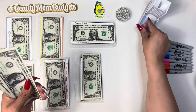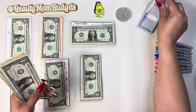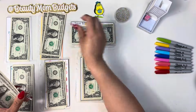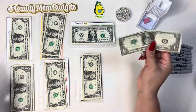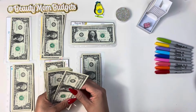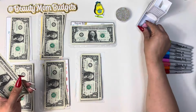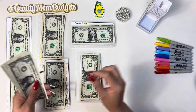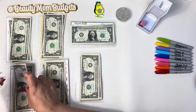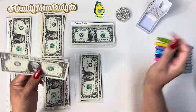Number 4, we have number 3. Okay, number 4, number 1, number 2, number 2, Rami is on a roll today, number 4, number 2, number 6, number 5, number 5, yay Steph, number 4, number 1, another number 1, number 4. Okay, we have $2 left. Let's see who gets these last $2. Number 4, and last one, number 5.